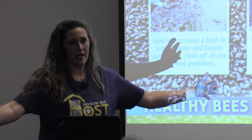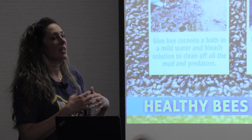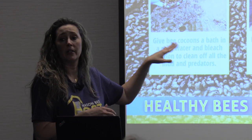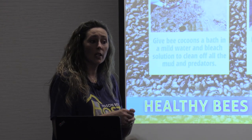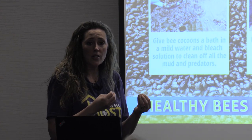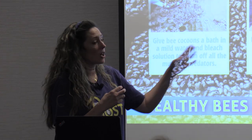We have this massive light table. This is when we love volunteers to come in and help next week for our harvest, because we literally pick through 3 million cocoons. We literally pick through every single cocoon. What we're looking for is the amber, that see-through, that's not viable, something got to it, and we pick out all those cocoons. And then we sterilize the nesting blocks.